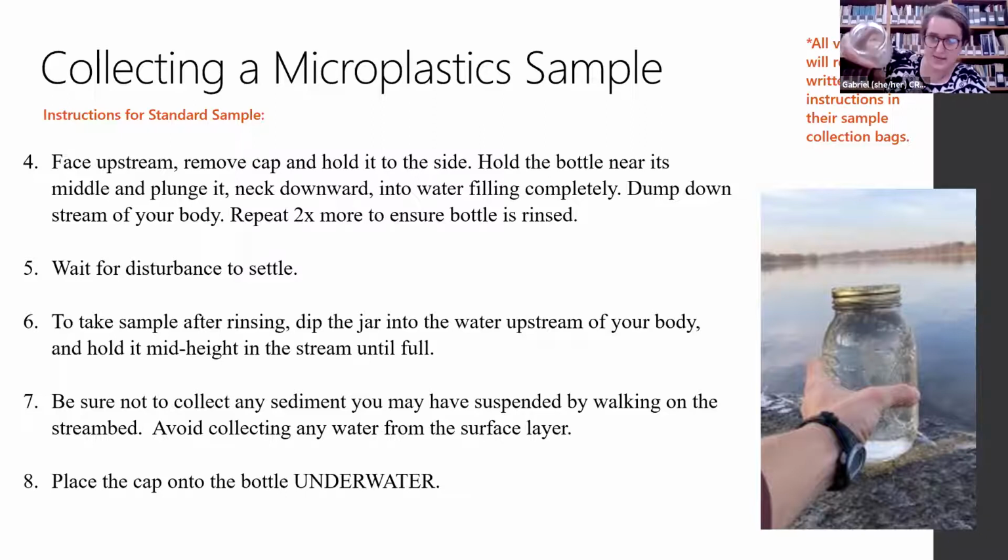So again, you're going to imagine you're scooping up something, and then you take it and dump it downstream again. So once you've done that twice, you're just going to wait for a second. The water is going to keep flowing by you. You're facing upstream, or into the current, or the direction that the water is coming from, even if there's not a lot of current, just facing where the water is coming from. And so after rinsing, you're going to dip the jar in one more time. So again, kind of in a scooping motion.